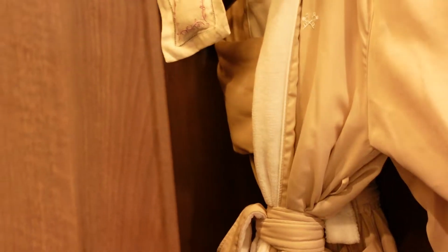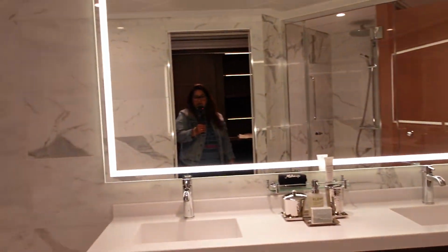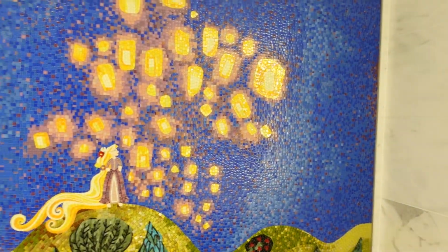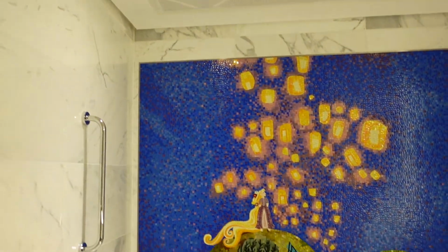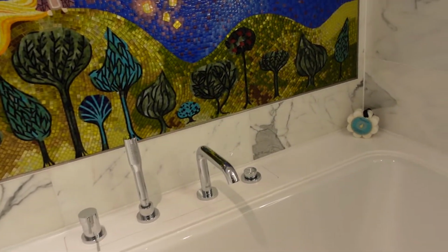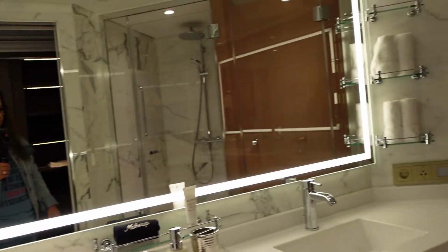You have an awesome closet here with your concierge robes, slippers and laundry bags. And then you have another closet. And here's the master bath. Hello. Wow, with the beautiful mosaic tiles and bathtub, a beautiful soaking tub. I don't think there are jets, but it's a soaking tub.